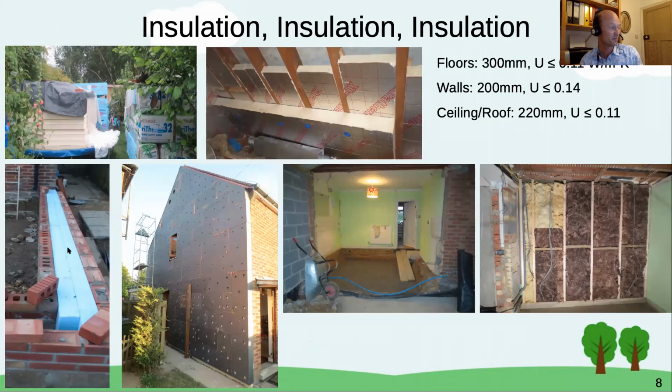You can see on the bottom left the bottom bit of the extension walls. Cavities are twice as wide as building standards, so they're 200 millimeters, fully filled with polystyrene below, and glass and mineral wool further up. You can see the picture of the side of the house. That big wall is external wall insulation, 200 millimeter thickness of polystyrene. That was actually a do-it-yourself project. I had my doubts halfway, but I got it completed.